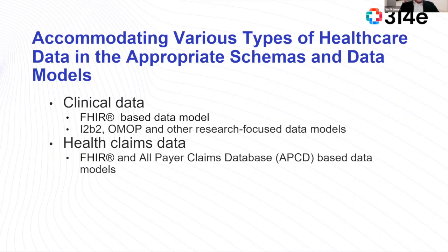But based on your other use cases, especially if you are having a lot of research focused use cases, you might need to transform and represent the data into other data models as well. And so there are some research focused data models like I2B2 or OMOP that are also very popular.